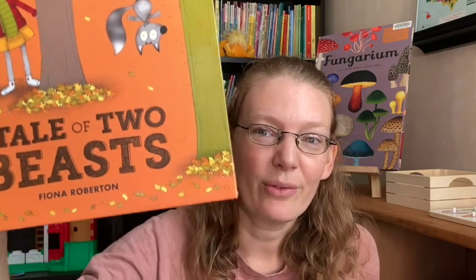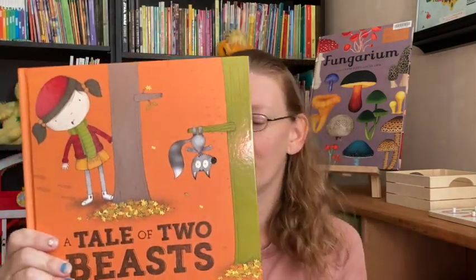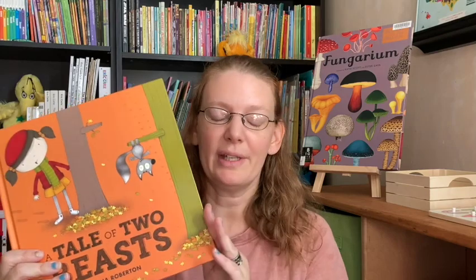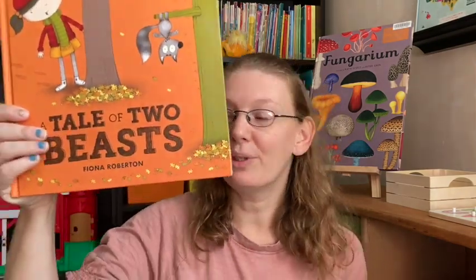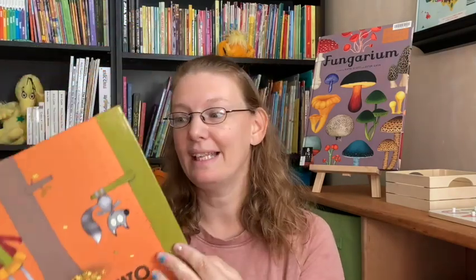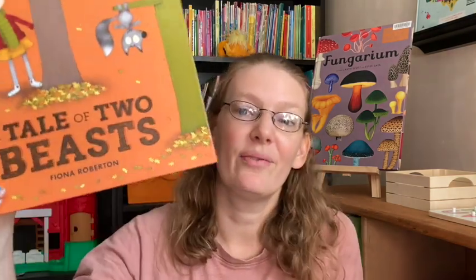This one has nothing to do with fall, except that it takes place in the fall, and I think the illustrations and the colors are just gorgeous. Again, this is a Kane Miller book that you can get through Usborne Books and More. I don't know if they still sell this one. I bought this quite a few years ago. Maybe you could find it online somewhere, but I highly recommend it. If you see it used somewhere, definitely get it. It is a wonderful, wonderful story. On the back it says a funny and charming tale about seeing both sides of the story.